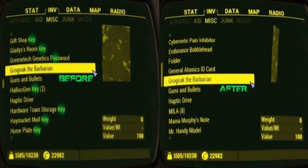The Pip-Boy is a tool that the Sole Survivor, Fallout 4's main character, uses to monitor things like inventory and radio stations. The Pip-Boy coming with the Game of the Year Edition bundle will let you monitor all of these things in Fallout 4 from your wrist, using a smartphone and Fallout's Pip-Boy app.